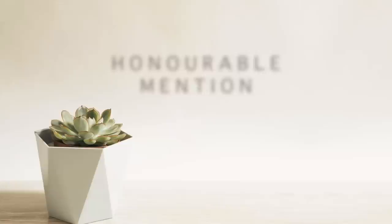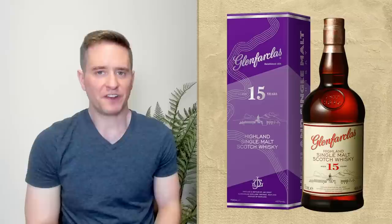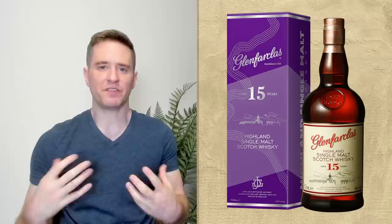So we're going to start things off with an honorable mention, and that is Glenfarclas. These guys have an old school character. Their style of sherry whiskey is not modern or overly sweet or too over the top. My go-to bottle from them is the 15-year-old. The rest of the brand can be hit or miss. They don't always give us good ABVs, but on the whole, it is a very unique style of whiskey, and I like that they kind of keep things old school. So honorable mention, Glenfarclas.